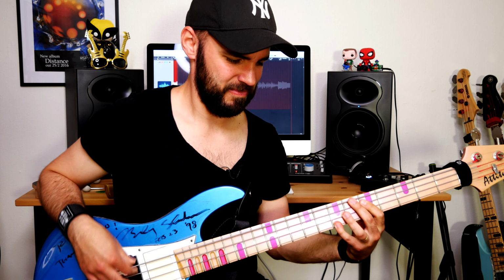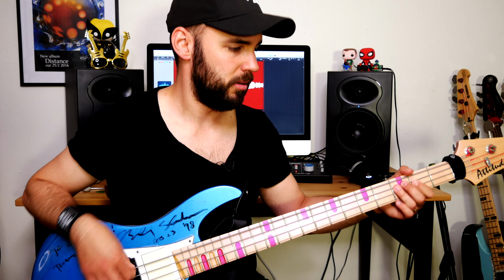So all clean, here's just the P pickup. And now just the woofer, I increased the volume on the SSL now. Tone cut. Tone rolled off. And tone rolled off and tone cut.